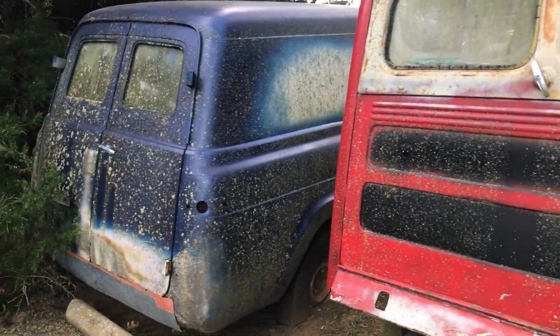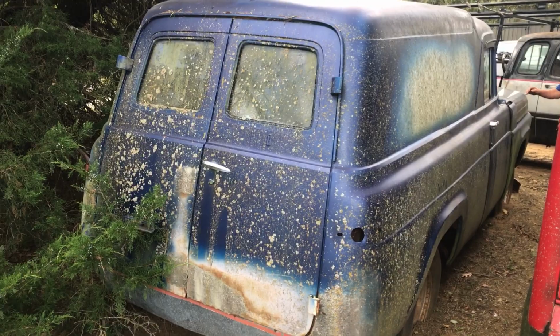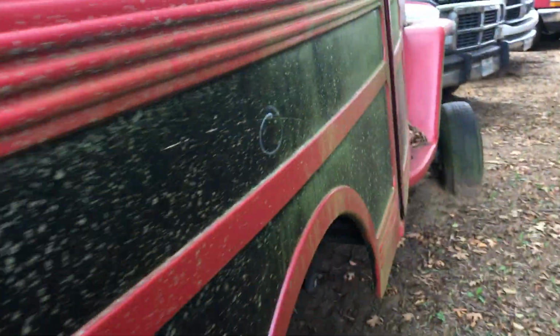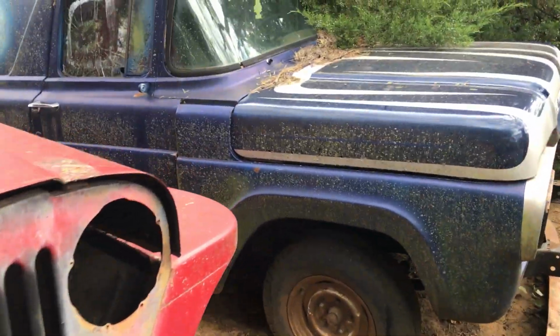No title on the Jeep. What about this Ford panel wagon? Panel truck. Probably about 5,000 or 6,000. 6,000 also. 6,000 on the panel truck. No title. And what year model is that? 58, 59? 59, 60, something like that.